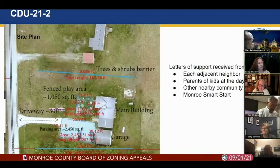So I do want to say that we're more than a daycare center. We are a school-ready program. That means when children leave my program, they are school-ready. We do developmental assessments on them. We plan lessons daily for them, and we have staff that is educated and prepared to teach children of this age. So we've worked very hard with Monroe Smart Start to make our business what it is. They've invested a lot into me, and that is why they're here with me tonight to also speak on our behalf.